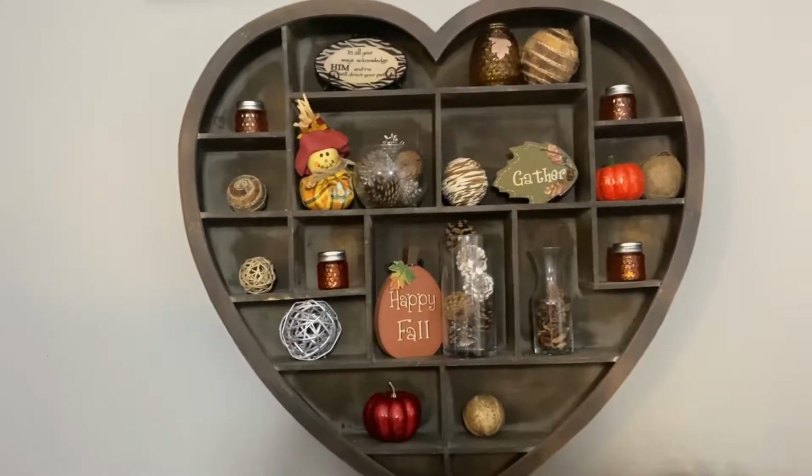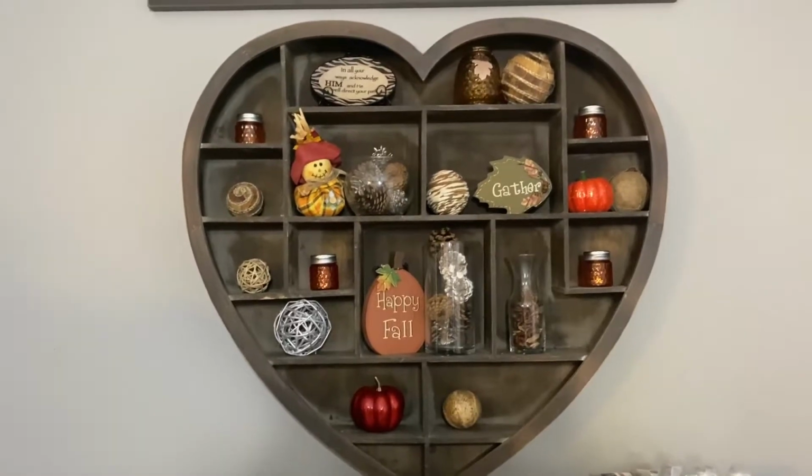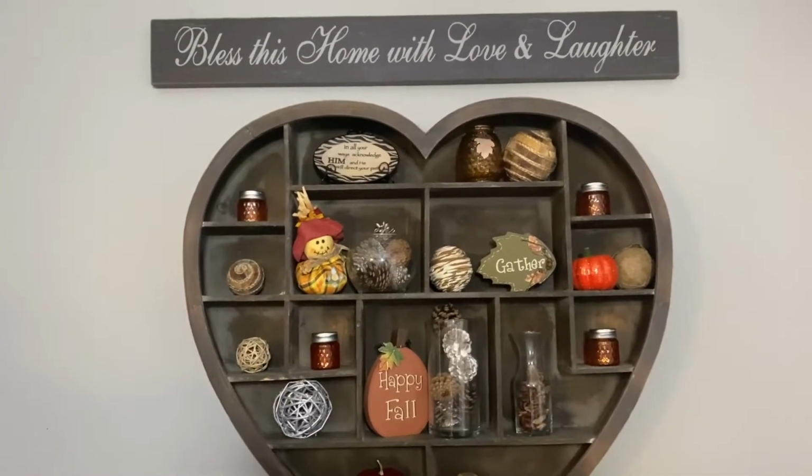Fallish, and I'm not going to do too much more to it. And this is actually just on my wall in my kitchen.